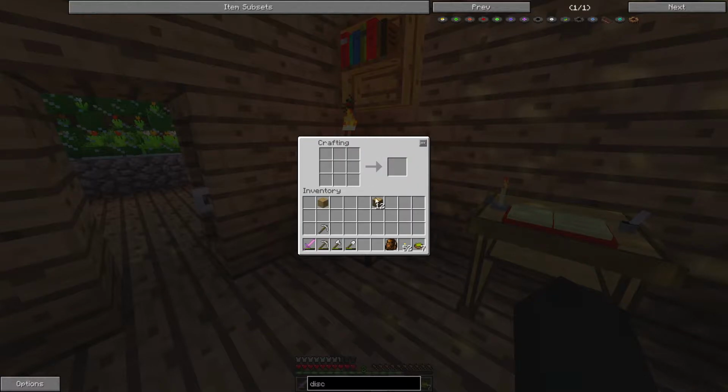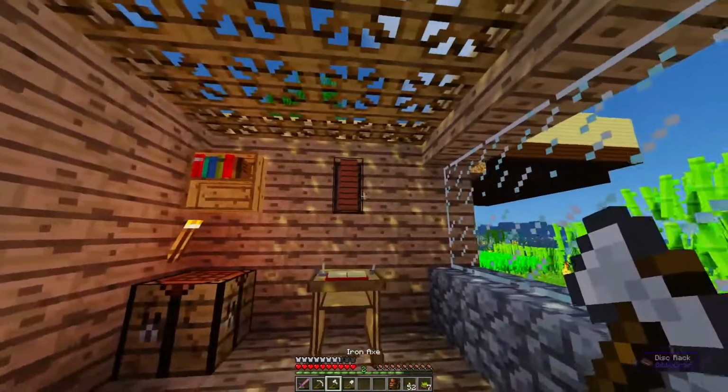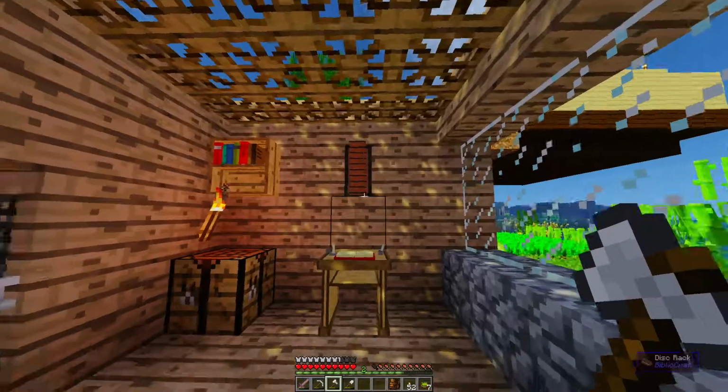Okay, three sticks and three slabs. Sometimes I just hate my life. Okay, there we go. Now we can put that there. Or maybe we should put the bookshelf over there. I feel like that would look better.